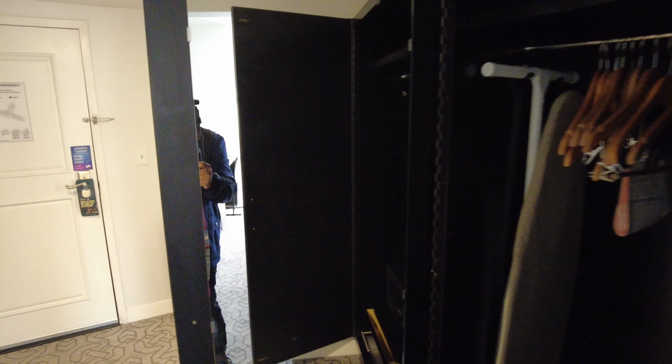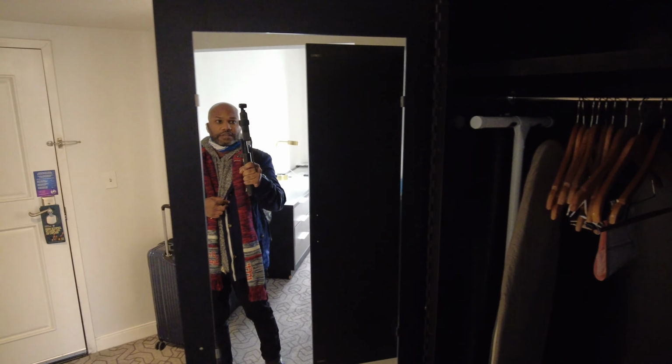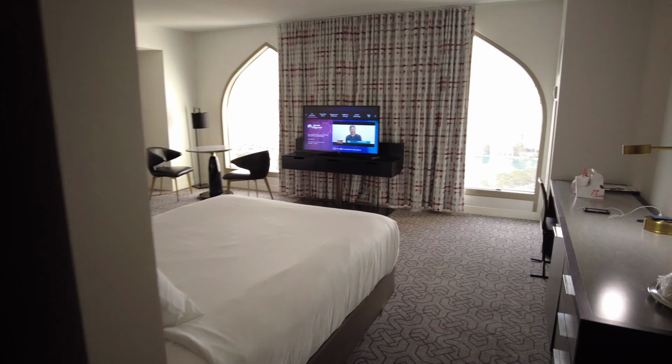And then right here is where you get, I guess, your full length mirror. So if you're trying to check yourself out and see what your drip is looking like, you can use the mirror right here. It's always good to have a nice full length mirror when you're traveling and getting yourself together. Then let's look at this room area here.